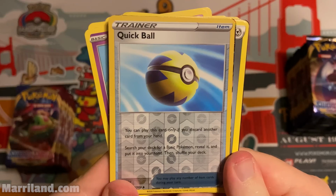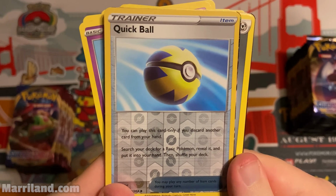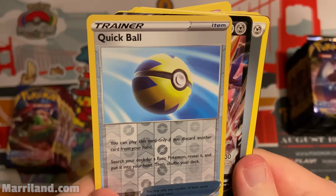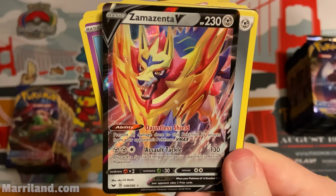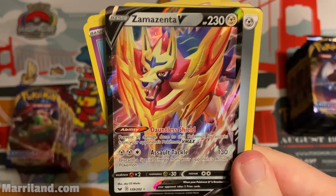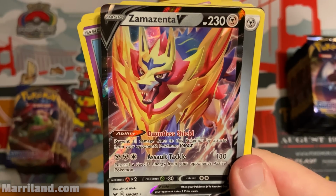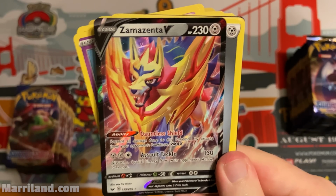What does that do? You can play this card only if you discard another card from your hand. Search your deck for a basic Pokemon, reveal it, and put it into your hand. That's cool. Whoa! Zamazenta V. Oh, look at that. So that's one of the new Pokemon V. I'm assuming they are like the replacement of Pokemon GX, which were a replacement of Pokemon EX, and yeah.